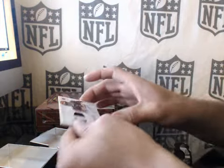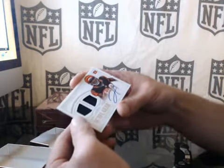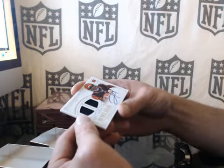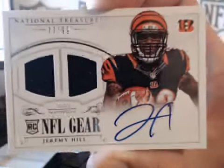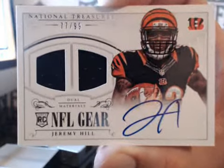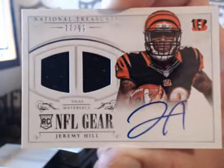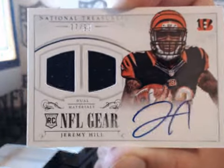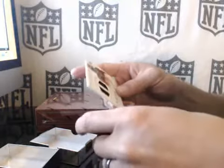Damn. This box was meant for another Jeremy Hill, the third one in this box. 77 to 99, dual materials, two jersey. 77 to 99, Jeremy Hill, for the Bengals. I don't know why they do that, but there it is.